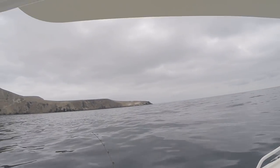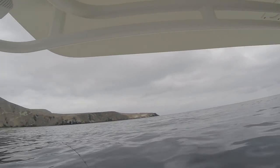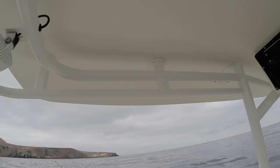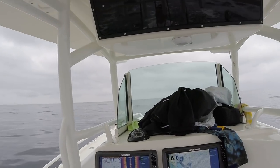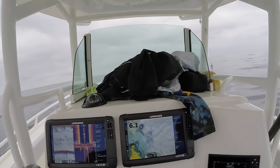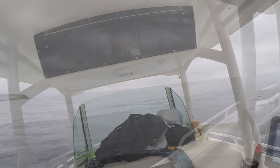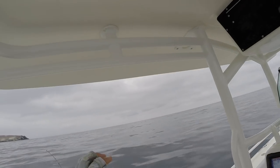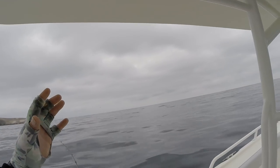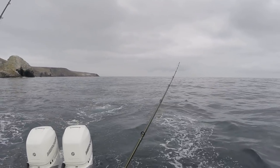I tell you what though, those Gamakatsu short shank EWGs on these, man, they stick fish. Nothing's getting off unless something chews the other end of it. It's amazing how those seals could rip the head off, just chew that head off and have the body by themselves, and just take everything off. Just whacked it and flatlined it.